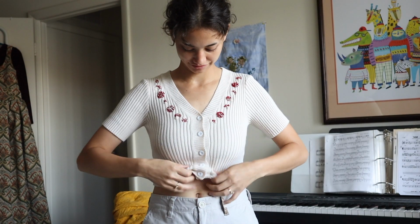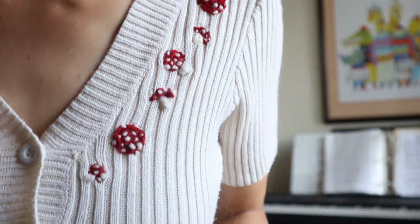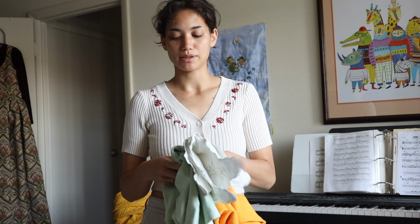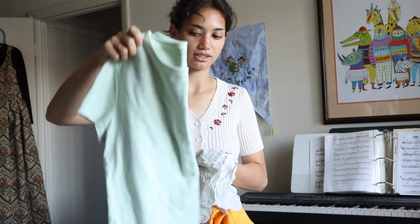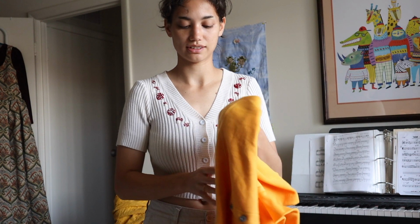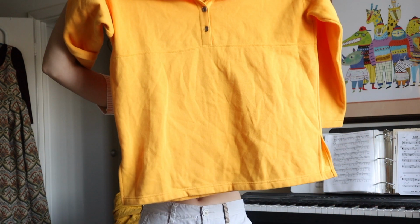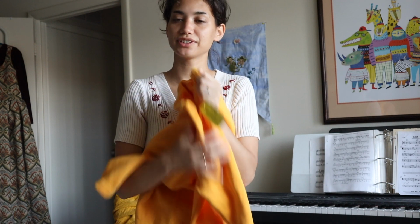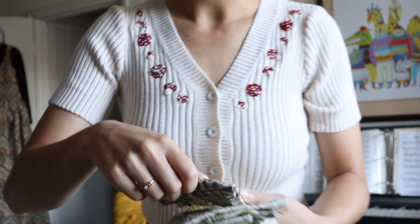Ta-da! We got a cutie little mushroom shirt. So sweet. For the rest of the things that I want to make, I want to do this pale green t-shirt, and I want to do this sort of pullover. It's very chunky and cozy. And then I have some beanies that I want to do. I think that's it, because I finished all of my little mini tapestries.